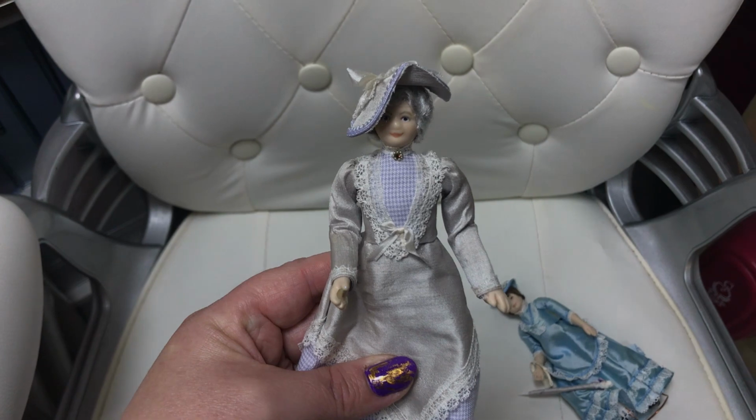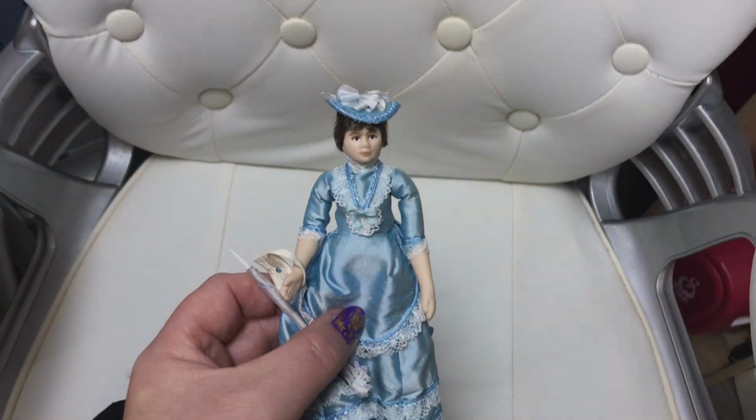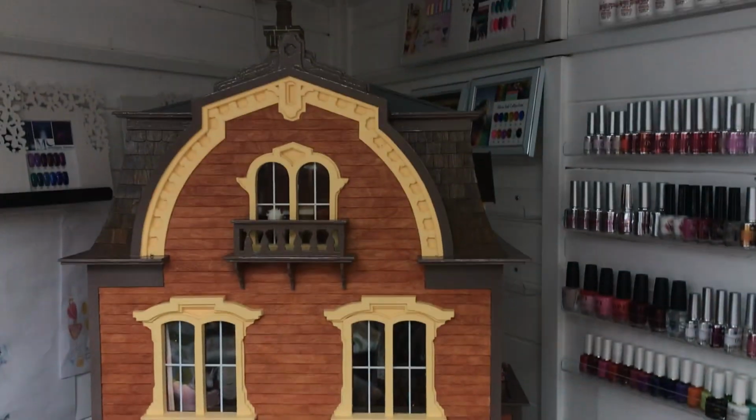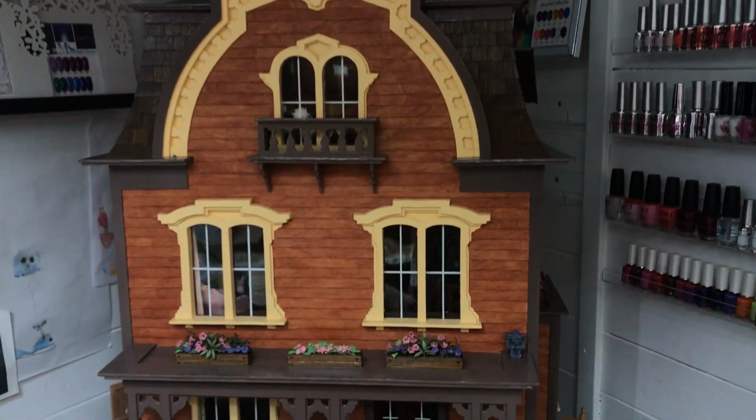Hope you can hear me above that extractor fan. It's really noisy today. And then there's that one. I'm going to give you another look at the Willow Crest there, from top to bottom.